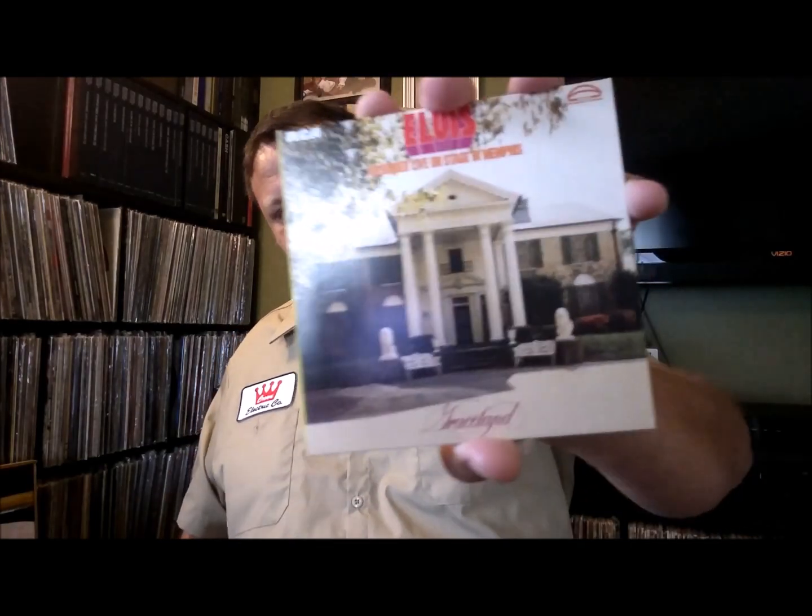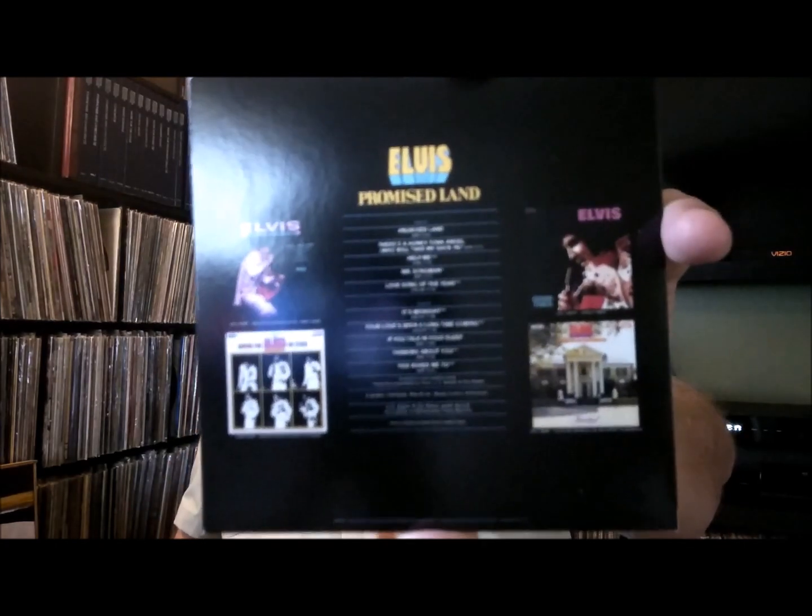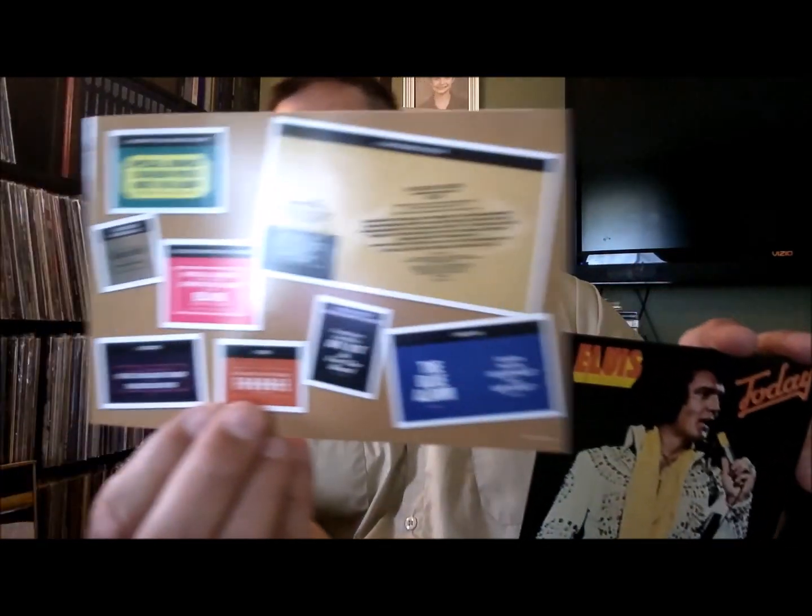This is Elvis recorded live on stage in Memphis. This was a concert he did in Memphis in 1974. Then you've got Promised Land. This had some good songs on it. You've got Today, which the hype sticker would have been this, Trouble.